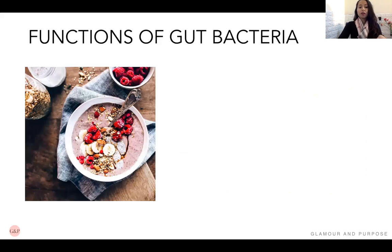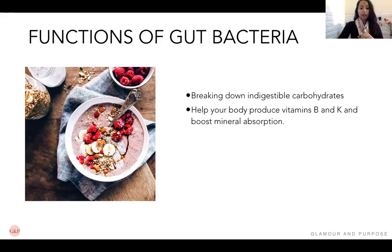So here are a few functions of your gut bacteria, the probiotics in your gut. It's used for breaking down indigestible carbohydrates. It helps your body produce vitamins B and K and also boosts mineral absorption.